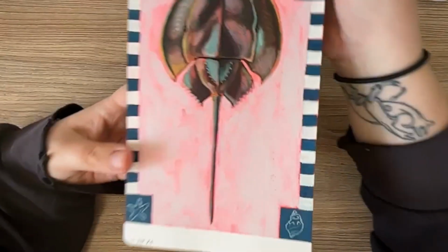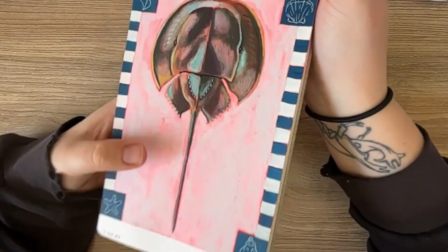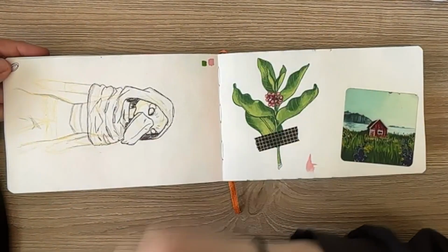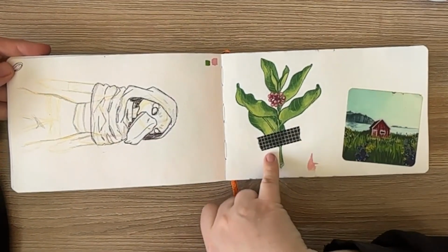And this is a horseshoe crab, another Patreon print. I love this. I love horseshoe crabs. I think they might be my favorite animal. They're so cool. Another sketch of Howl. I think this is the last sketch of Howl.